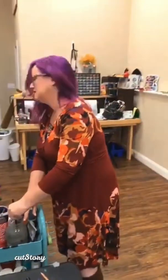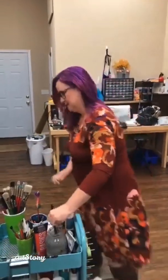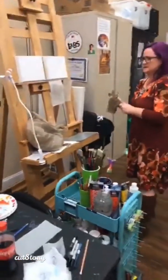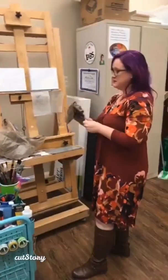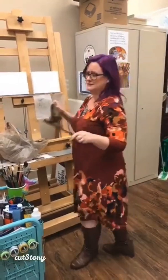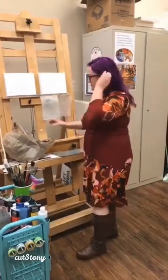So this is my studio area where I work and do classes. This is my easel. I've got 2 commission pieces. These are my final 2 commission pieces for Christmas. I pretty much stop taking orders in October to have things done by Christmas.